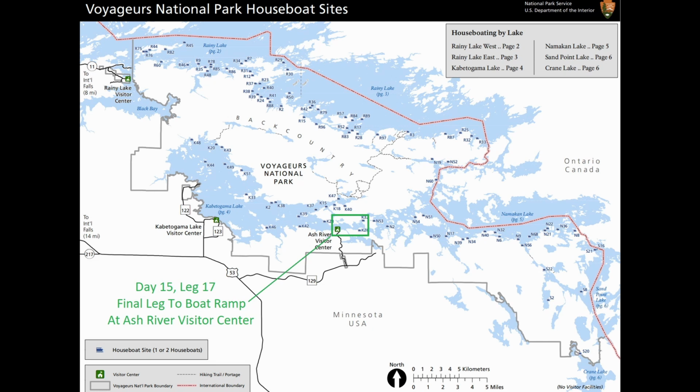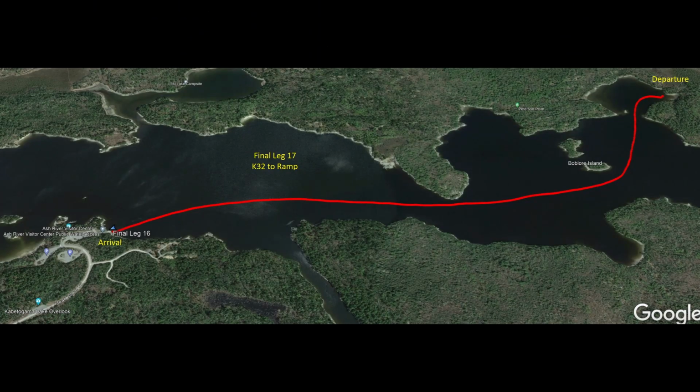The last leg was leg 17. This is the national park overview, so the area of operation for the last day is in that rectangle. And the boat ramp is at the Park Service Ash River Visitor Center. Here's the track in Google Earth. Note that the final leg is actually leg 17. It was mislabeled leg 16.